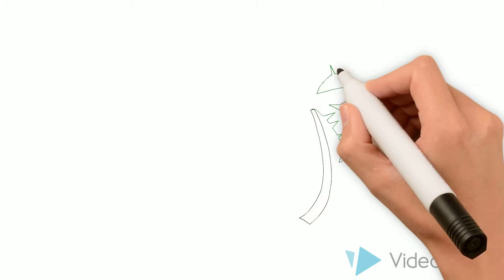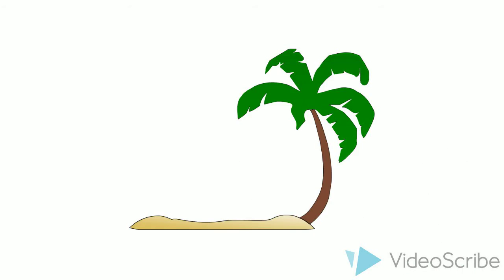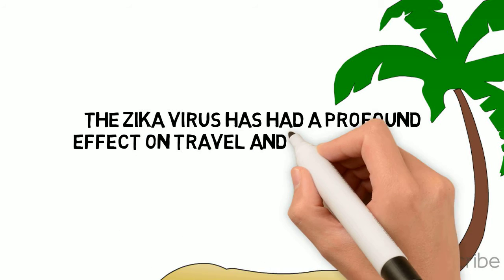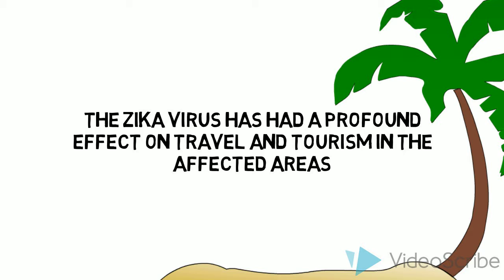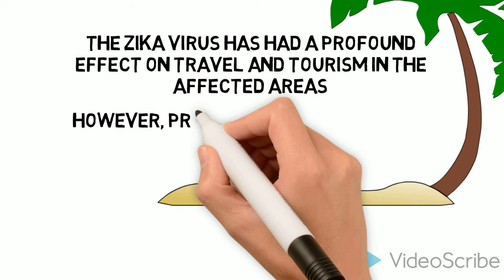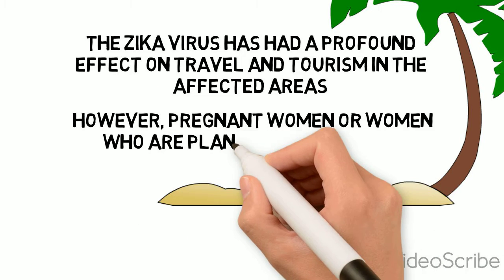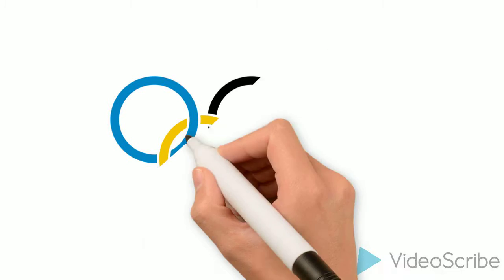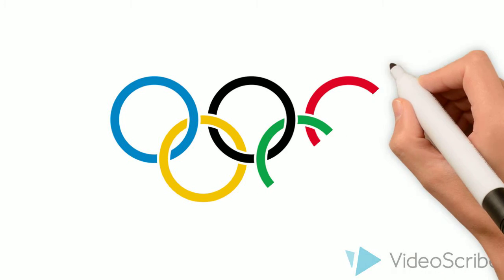The Zika virus has had a profound effect on travel and tourism in affected areas, such as the Caribbean, which relies heavily on the tourism sector every year. Initial cancellations for vacations in the U.S. Virgin Islands resulted in a $250,000 loss. In Puerto Rico alone, the cancellations of business meetings and conventions have projected a $28 million hit. However, the risk is far greater for pregnant women and couples who are planning on starting a family in the near future. Brazil, because of its temperatures, climate, and population density, is a hotspot for Zika virus.